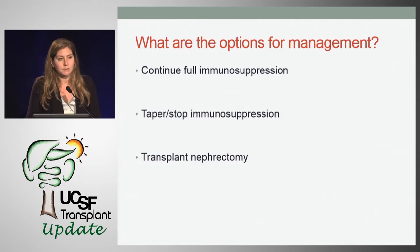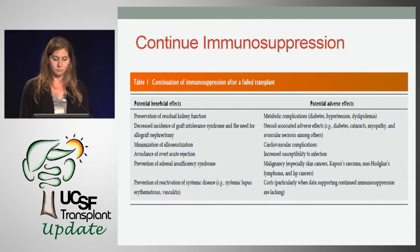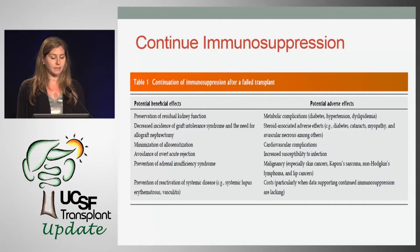What are the options? So what can we do? We can continue full immunosuppression on these patients. We can taper or stop immunosuppression altogether once they go back on dialysis. And we can also consider removing the transplant. So what about continuation of immunosuppression after a failed transplant? What are the potential benefits? Why would you expose somebody to immunosuppression? How can they benefit from remaining on immunosuppression after being back on dialysis?